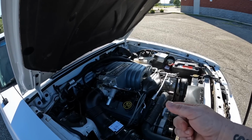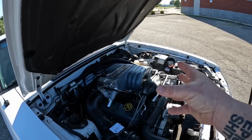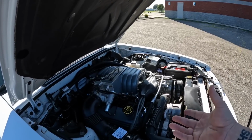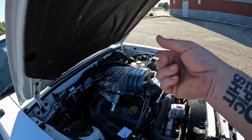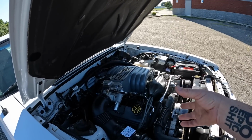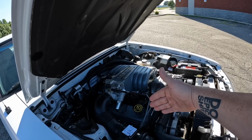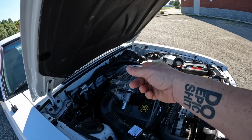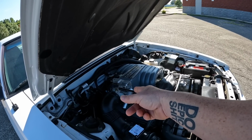The intake is not ported. I wanted to get it ported by Tom and Matt Moss. I sent them an email, never got a response. So the intake is box stock, so there was no port matching done at the lower to the heads. The upper was not ported, and of course, yes, it's got a bigger throttle body on it.